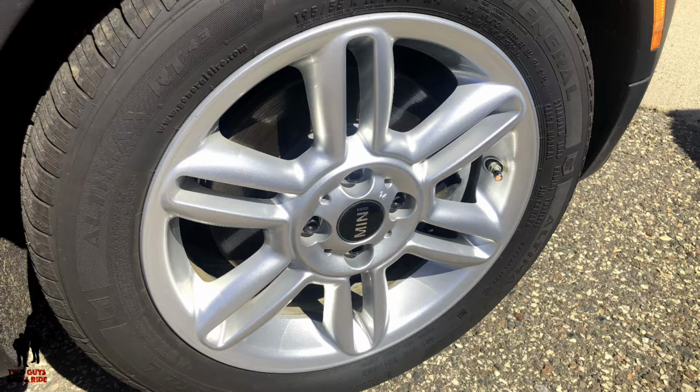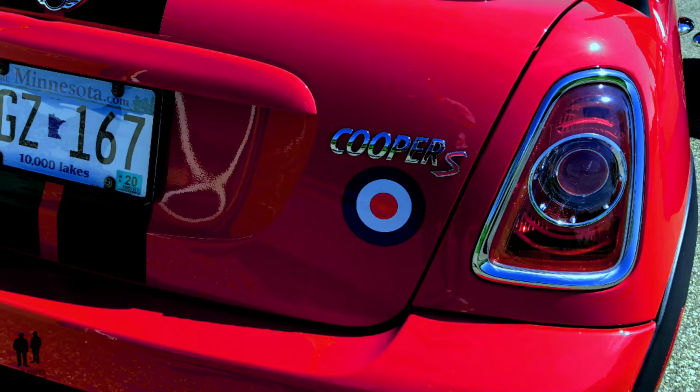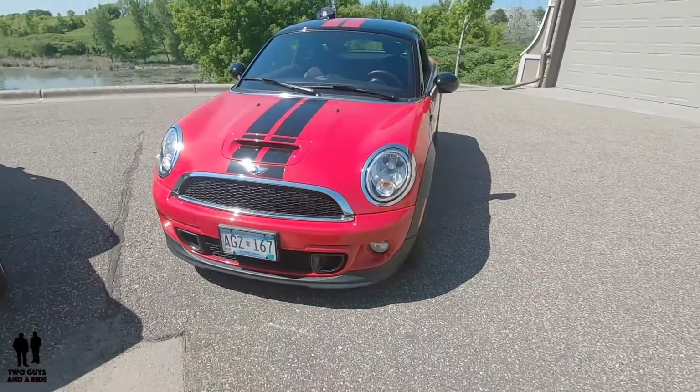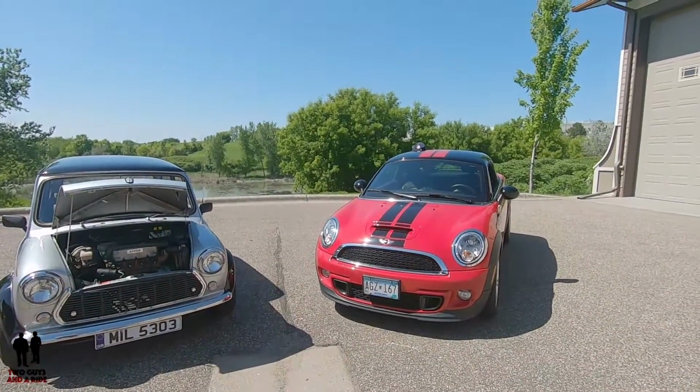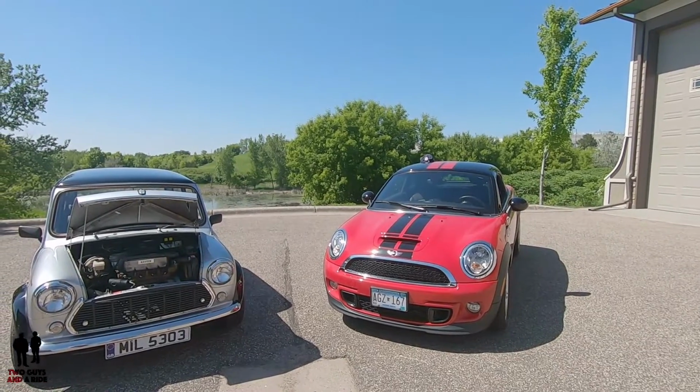Now, do they still make this? No, this was a limited production coupe, 2012 through 2015. Oh, wow. So they don't make it anymore. They're hard to find in good condition. This one was cherry, 14,000 miles, came from Ohio.